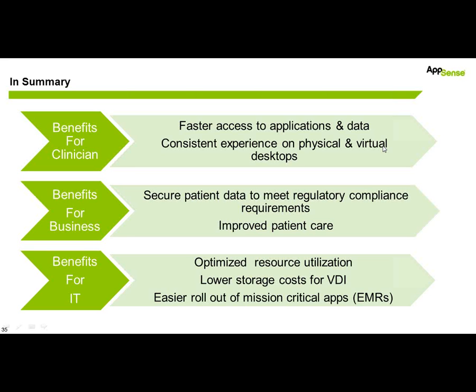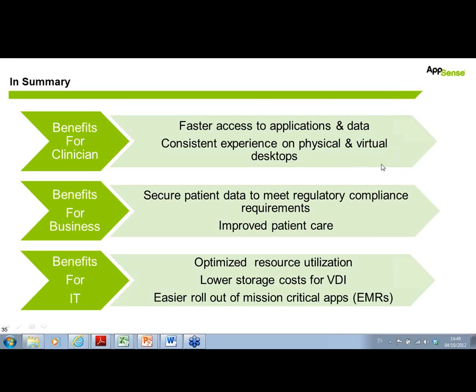Lastly, we're seeing a lot of people requiring the migration from Windows XP to Windows 7. That is a deadline looming in front of us. April 2014 is when support stops for Windows XP. And this type of technology, the abstraction of the user, as Paul was talking about, really helps with those migrations.